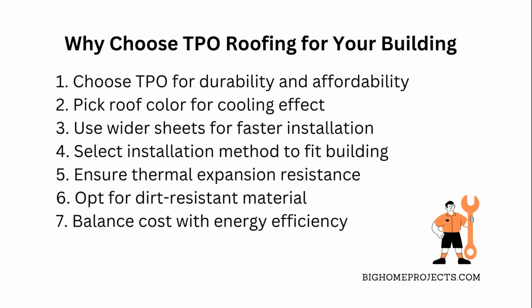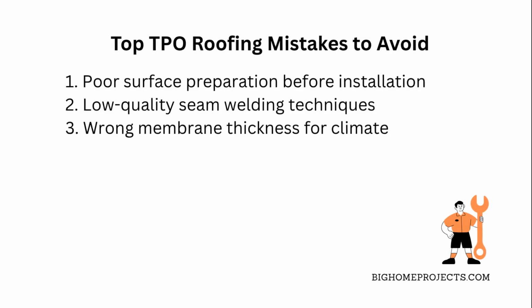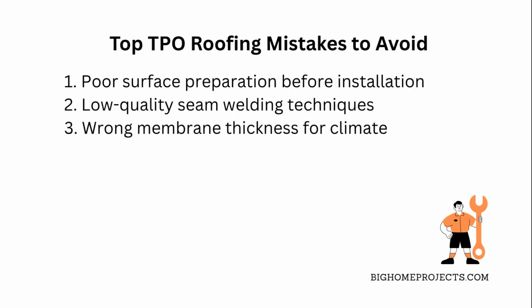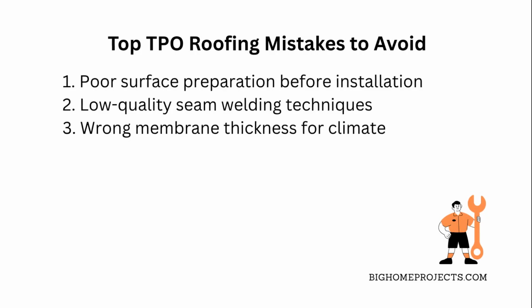but want quality. One of the biggest mistakes people make with TPO roofing is rushing the installation without proper surface prep, which can cause premature failures. Fix this by making sure the roof deck is clean and dry before starting.